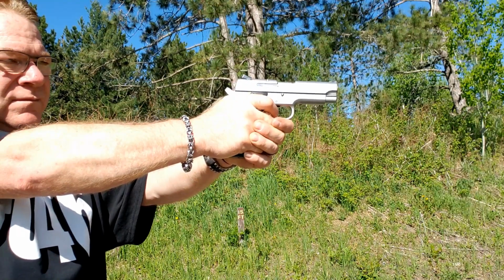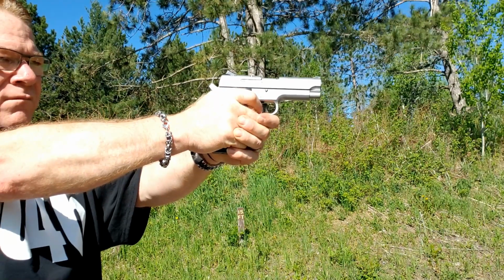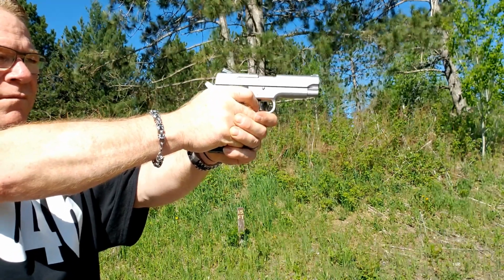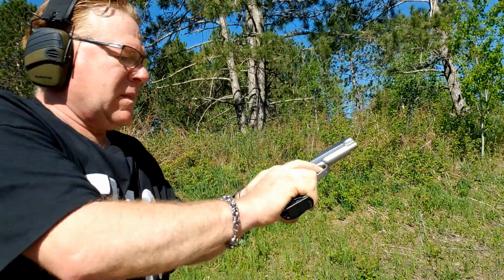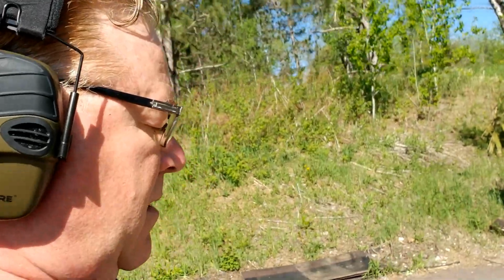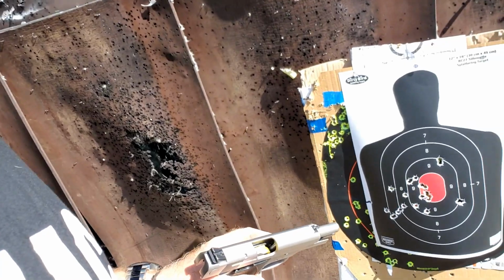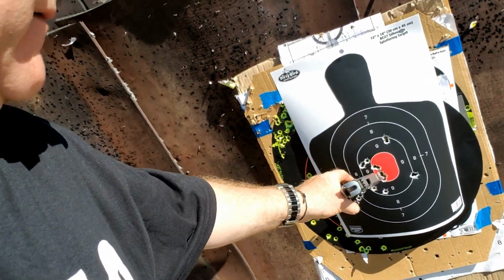Bullseye. Didn't lock back. This is also not the mag that came with the gun. This is one of mine with the yellow followers. And that was... it's impressively accurate. Let me grab a mag and do that again, because that was fun.